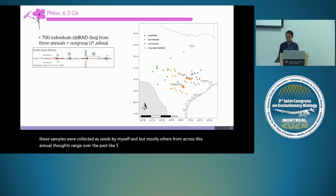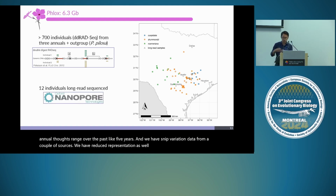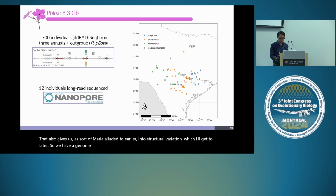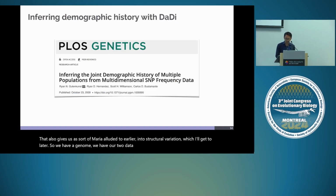And we have SNP variation data from a couple of sources. We have reduced representation as well as whole genome long-read sequencing data. And the second data set also gives us, as Maria alluded to earlier, insight into structural variation, which I'll get to later. So we have our genome, we have our two data sets. Let's get to work. So we use the diffusion approximation method dadi, developed by Carlos Bustamante's group.